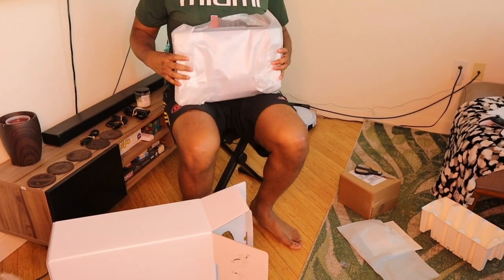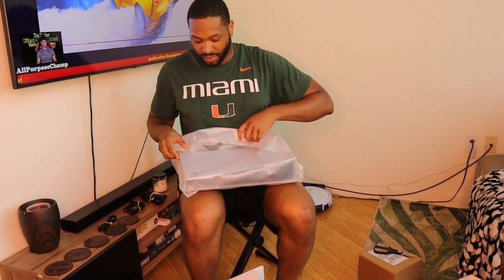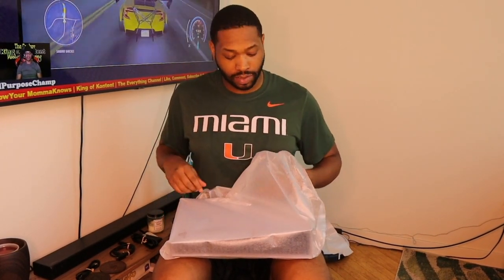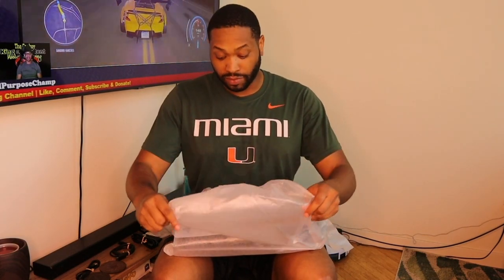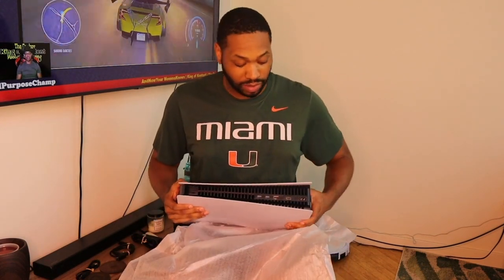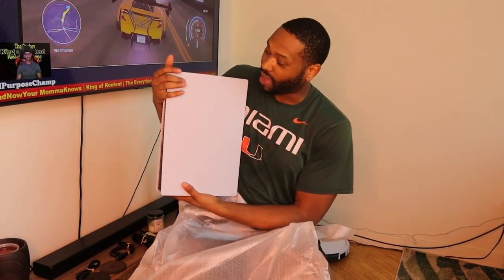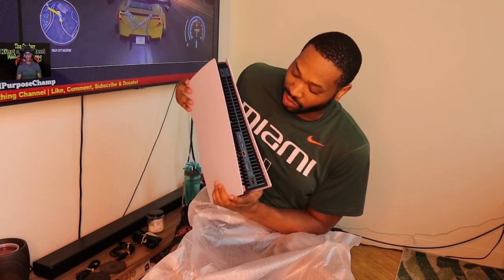Wow. Definitely the biggest PlayStation by far. As you can see, it is the biggest PlayStation, and I might say console, that I've ever seen. Like, this is a proper computer. And when you see all the specs, wow, look at that. Look at that design. That is nifty right there. I like that. That is sleek, that is sharp.